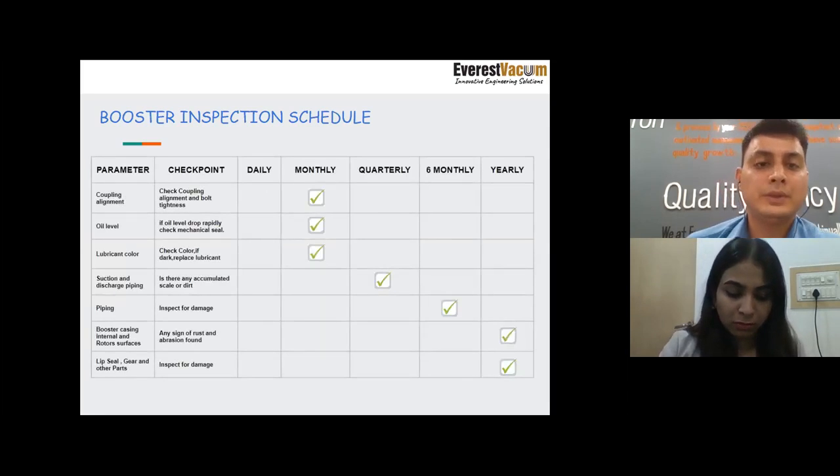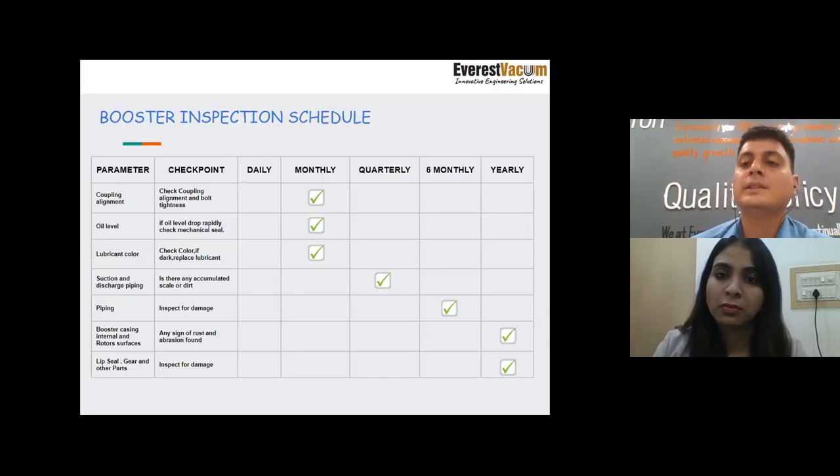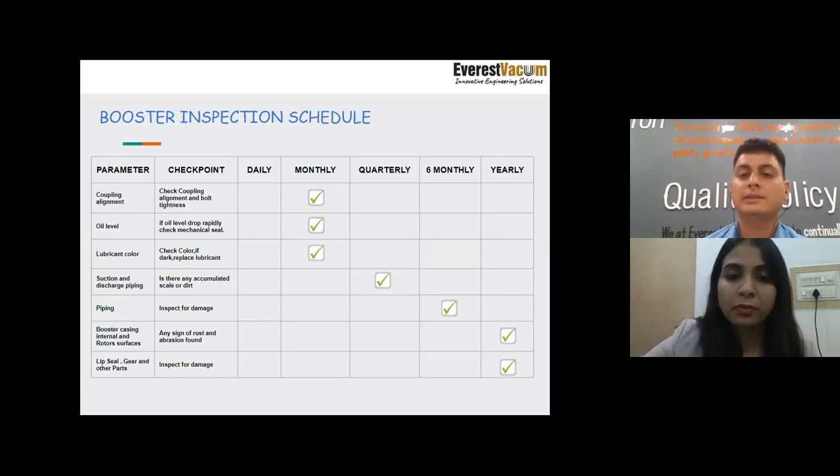Now on a monthly basis, we need to inspect the coupling and the oil level. If the oil level drops rapidly, then there is some problem with the seals built into the machine. We need to check the color; if it is dark, we need to replace it. On a quarterly basis, we should check the suction and discharge piping. Is there any accumulated scale or dirt, or any leakages in the pipelines? For six monthly, we need to check the piping and inspect for any damage. On a yearly basis, we need to check the internals of the machine, that means the casing, rotors, lip seals, gears and other parts. So this is the basic booster inspection schedule.